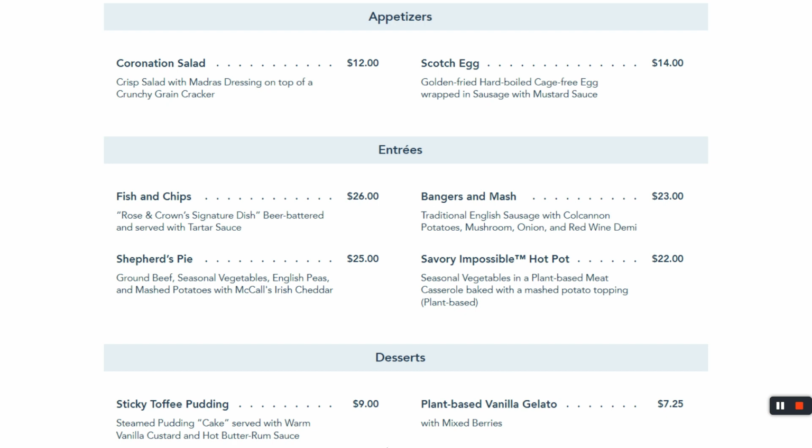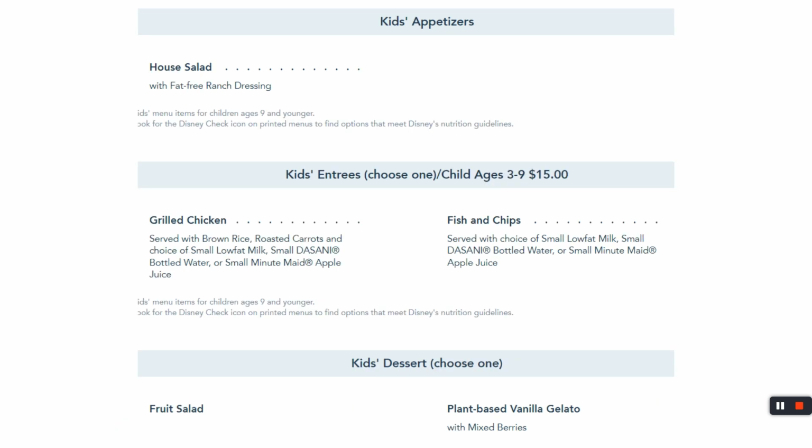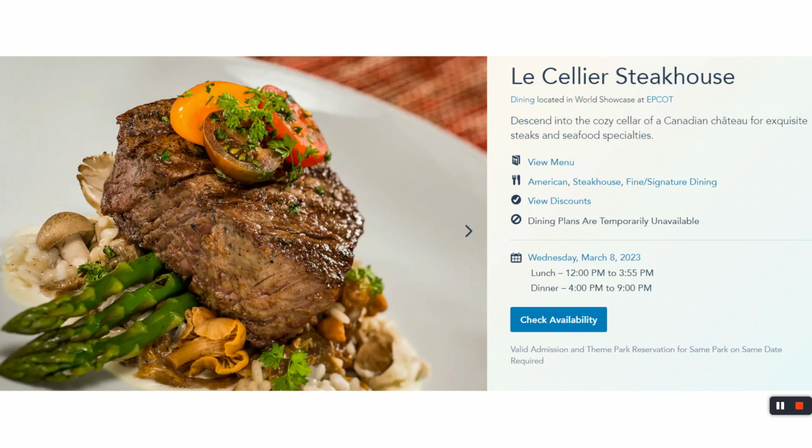Fish and chips, no. Shepherd's pie, no. Burgers and bangers and mash. Well, that you can probably do, sans the mash. Just be careful of the sausage. Yeah, probably not going to eat here if you're on keto. It's not super friendly. Kids, if they like fish and chips, they're living the dream. Otherwise, they're eating grilled chicken.